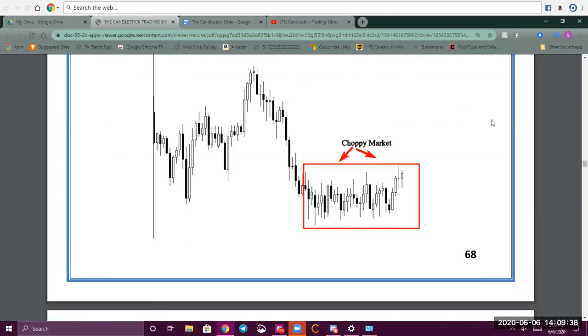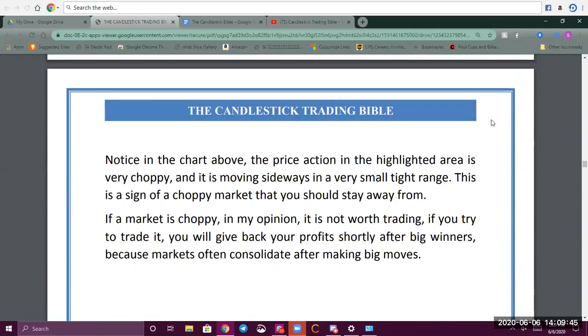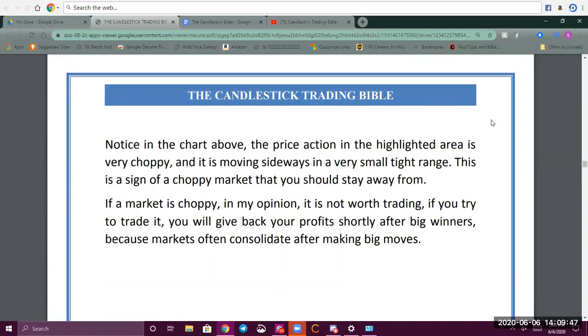So box the areas that you're waiting for and see what happens when it breaks out of those areas. Then you can find a better probability trade. Notice in the chart above, the price action is highlighted in the area, very choppy, and is moving sideways in a very small, tight range. This is a sign of a choppy market that you should stay away from.